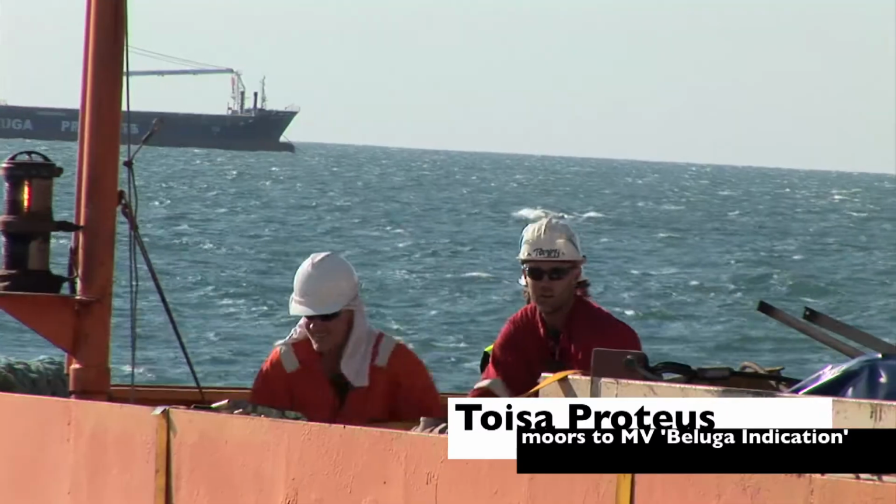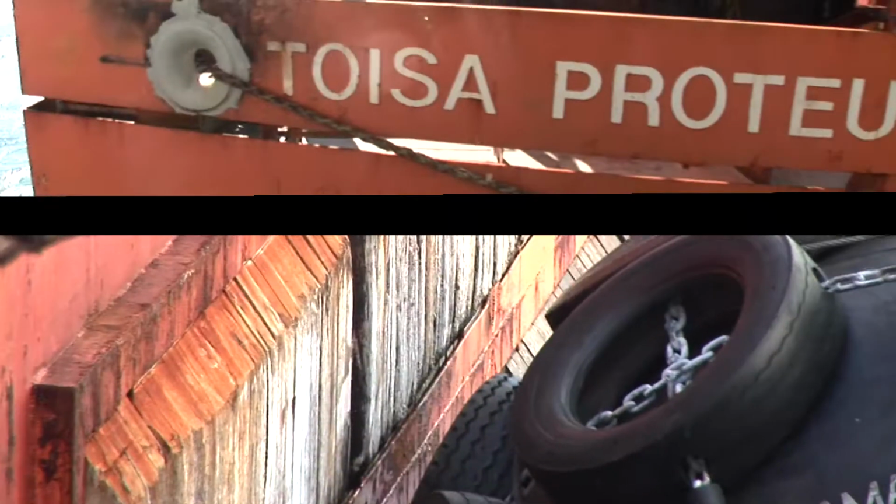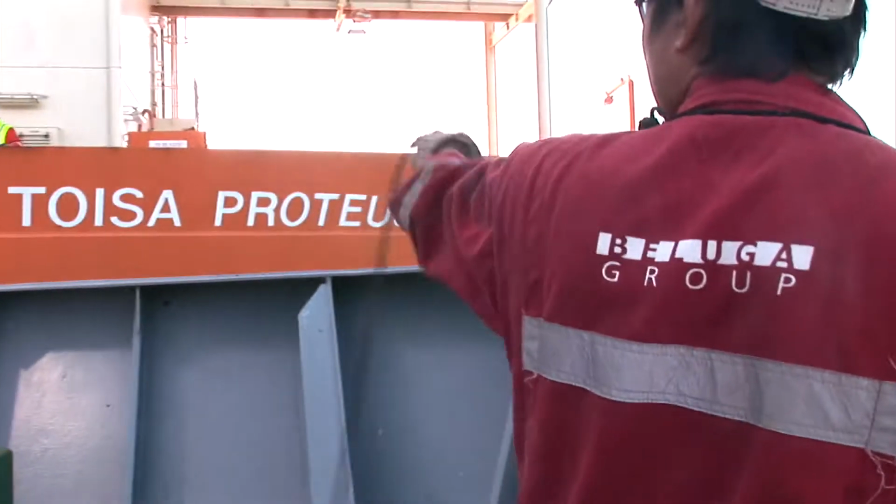In the course of the whole project, Beluga shifted the materials between its 4 heavy-lift vessels, enabling the assembly of the right package needed for the next step of the oil field development.